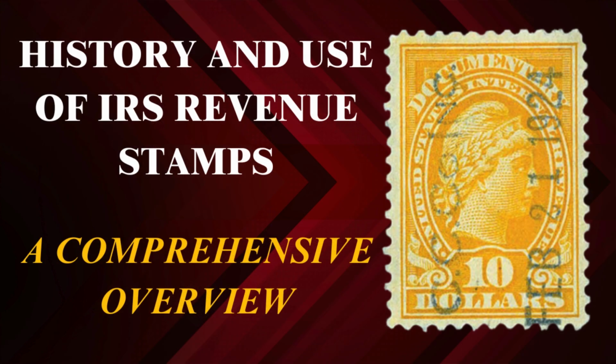The Internal Revenue Service, IRS revenue stamps, represent a fascinating chapter in the financial and postal history of the United States, intertwining fiscal policy, philately, and the evolution of taxation. These stamps, once a crucial element of tax collection, offer a window into the economic strategies and historical moments that have shaped the nation. This video delves into the origins, development, and eventual decline of IRS revenue stamps, shedding light on their significance and use over time.